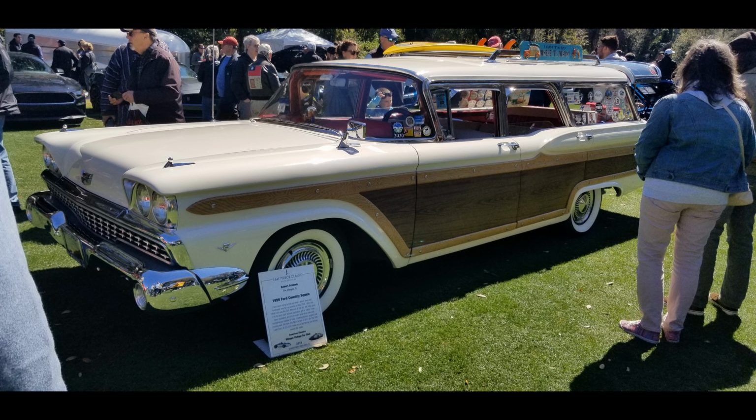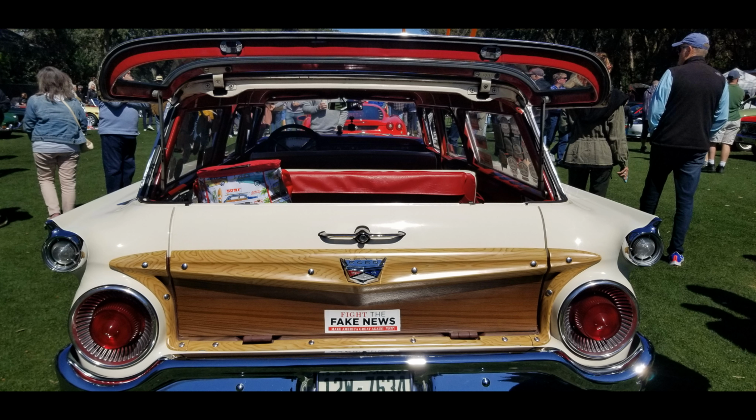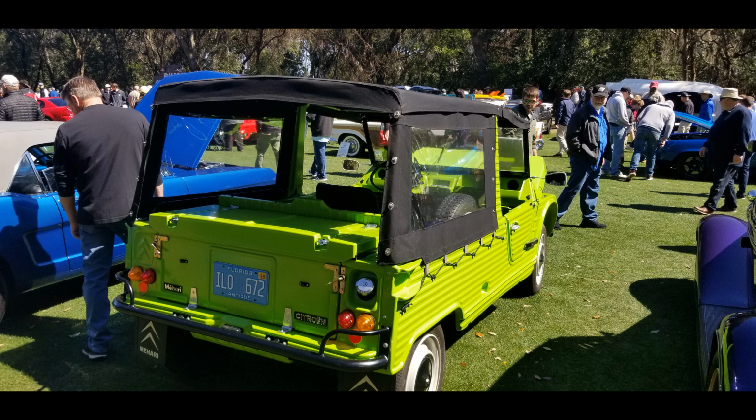I thought this was awesome. You hardly ever see someone restore a Cadillac or a station wagon or an estate, as they say in England. But I've always liked them. I've owned a couple of them when I was younger, and this one is really cool. I would drive that. I like that. It's unusual. You don't see station wagons hardly ever anymore. This is a Citroen Military, their version of a Jeep, basically. It's a French car.